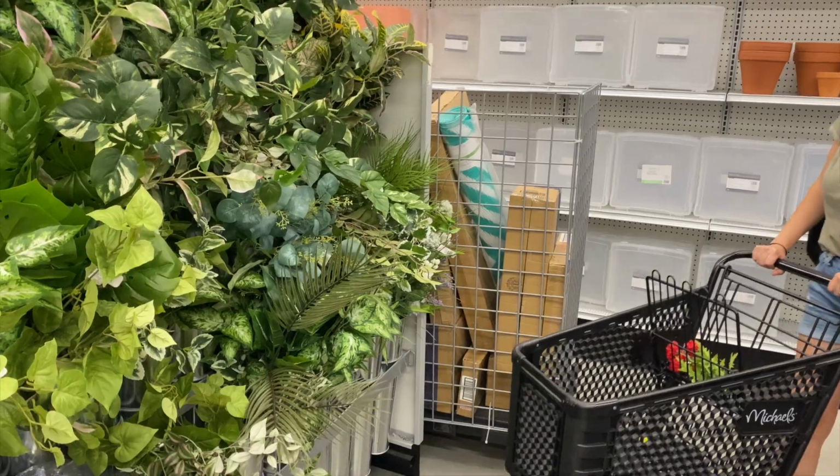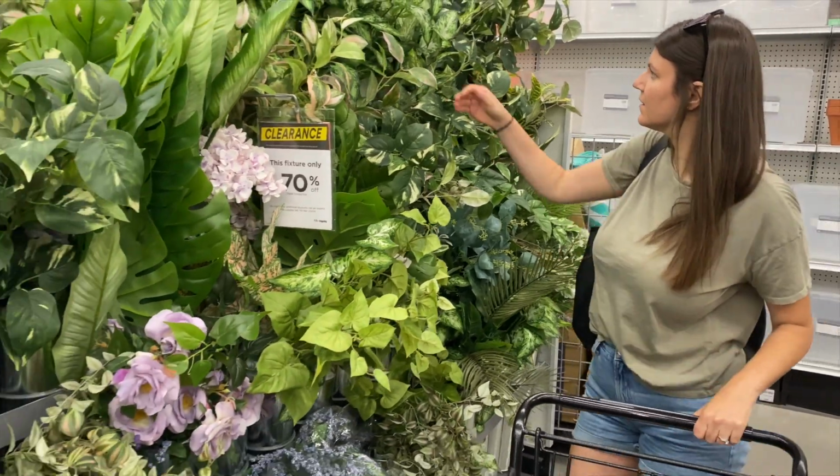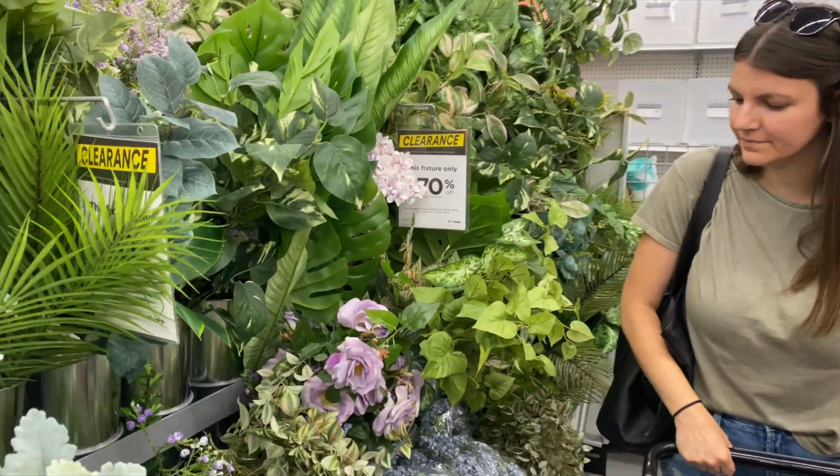This sale is great for stocking up on greenery because you can use it most of the year and it's so versatile. So if you find a greenery you love and you know you're going to use it, definitely buy it.